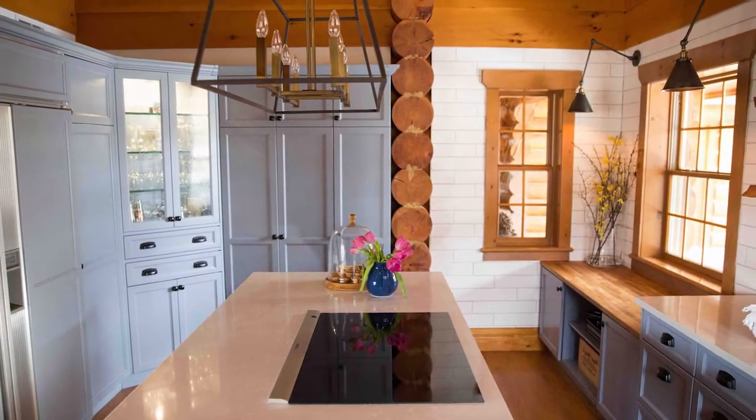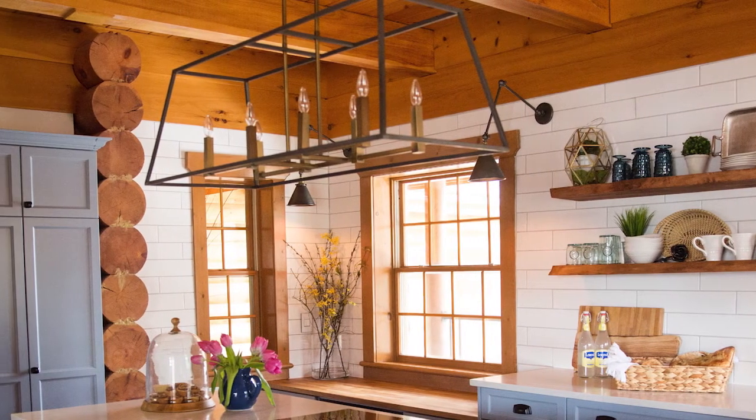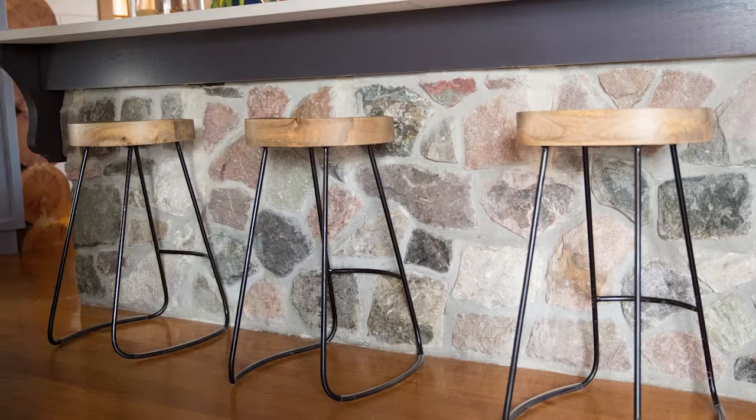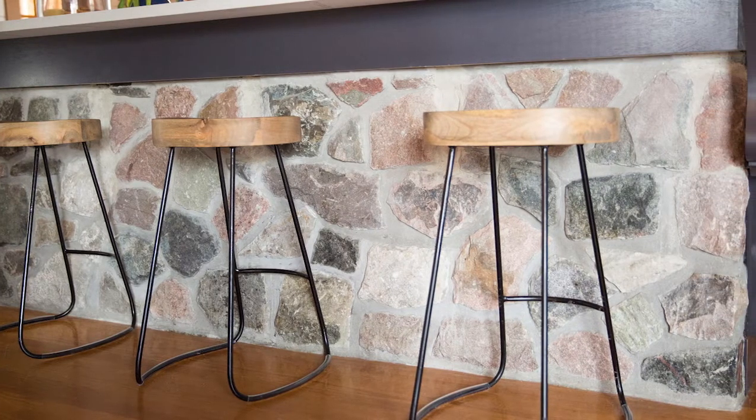It accommodates storage, an induction cooktop, fan, wine fridge, and a concealed cupboard at the far end. The bank of cabinetry conceals the fridge, two pantries, and china cabinet. Comfortable wood and iron stools add a rustic and warm feel to the kitchen.